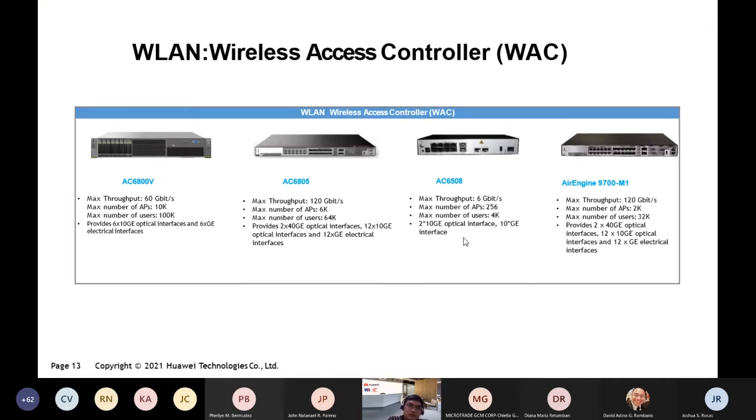In this wireless solution, we have four WAC controllers. First, we have the AC 6800V and the 6805. For the entry level, we have the 6508, and then the AirEngine 9700-M1. As you can see below, there are the technical specs. The max throughput of the 6800V is 60 gigabits per second, and the maximum number of APs it can hold is up to 10K. For users, it can hold up to 100K. For the 6805, we have 120 gigabits per second, 6K for the APs, and 64K for the users.